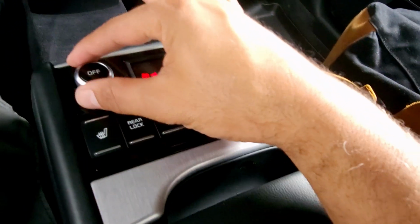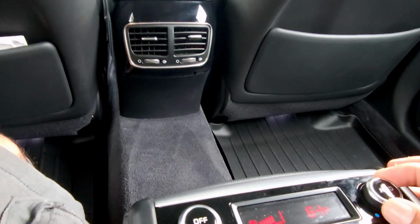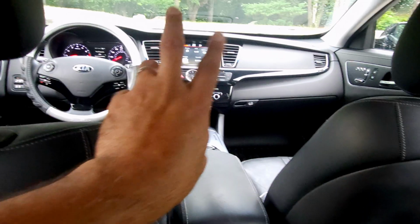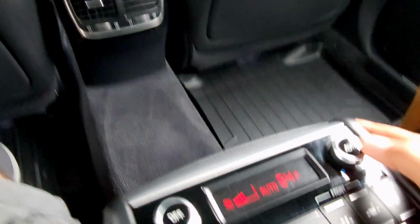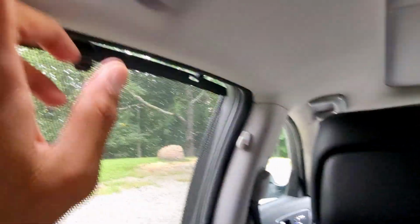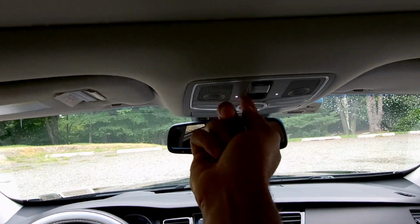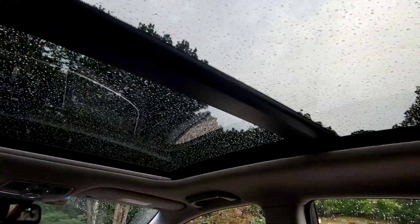You have the control for the climate here, so you can set this to whatever you want. It does have dual 3-zone climate control, so you have 2 zones in the back and then 1 zone in the rear. And if you press the auto button, it does its own thing and will work with the front system. Very, very spacious car. You got nice lighting all around, very soft LED lighting throughout the cabin. And if I reach over to the front and press this shade here to open the sunroof, you can see that it's a massive sunroof.